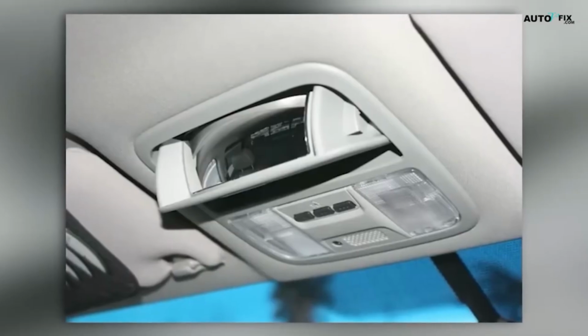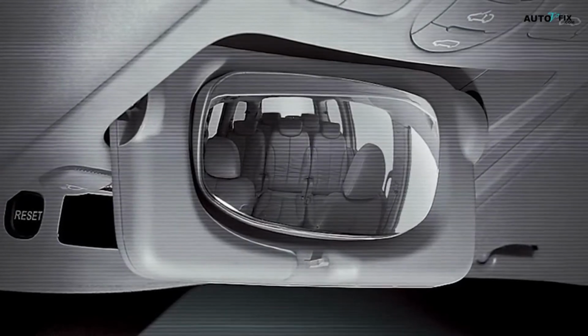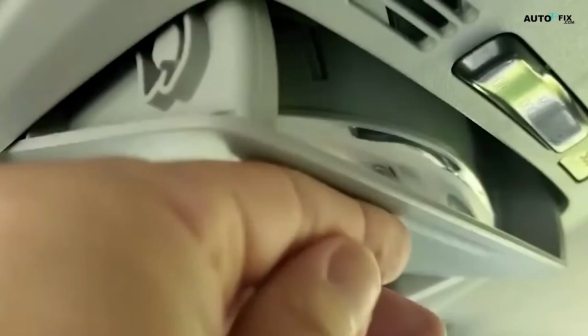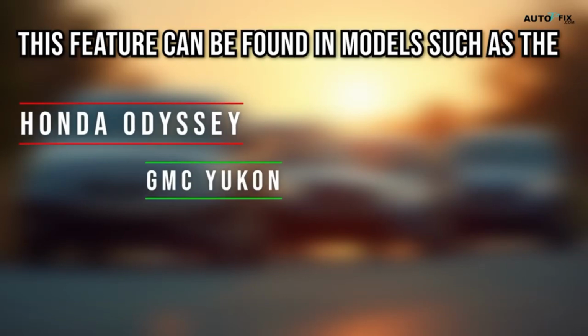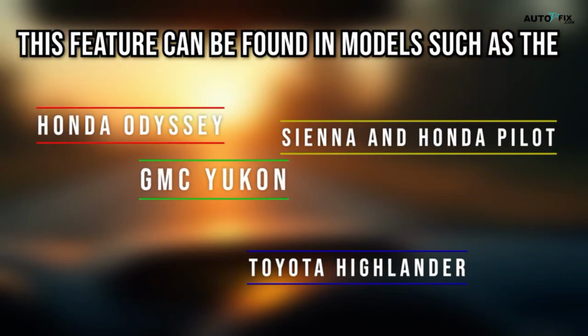However, many drivers are unaware of its existence. Typically, it's discreetly located in the sunglasses holder above the rearview mirror. Simply open the holder gently, and you'll find the mirror positioned perfectly, to provide a complete view of the back. This feature can be found in models such as the Honda Odyssey, GMC Yukon, Toyota Highlander, Sienna, and Honda Pilot.